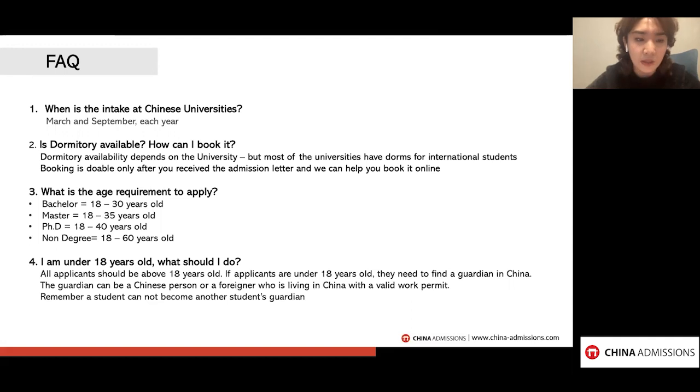And for master's, the age limit is extended a little bit to 35 years old, and PhD to 40 years old. For non-degree programs, usually the same rule applies for minors below 18, but non-degree programs have an extension of the age requirement down to 6 years old. So you can also ask your grandparents or your parents to join.